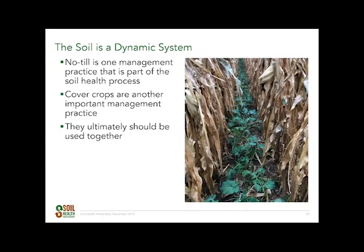And I believe this is one of my last slides of the presentation. So I just wanted to touch on and mention that the soil is a dynamic system. And so no-till is one management practice, is one soil health practice that we can incorporate on our farm. But cover crops are another important management practice. So no-till is a great first start, but we have to also remember that no-tilling for 30, 40, 50 years might not be the best for our soil either. So we have to make sure that we're incorporating multiple management practices, and they ultimately should be used together.